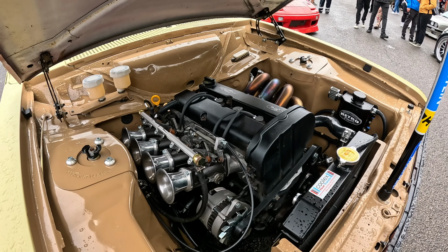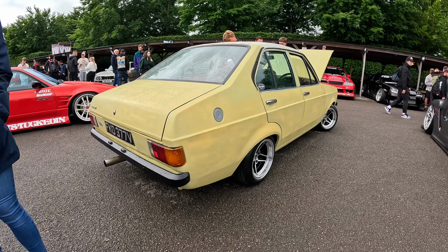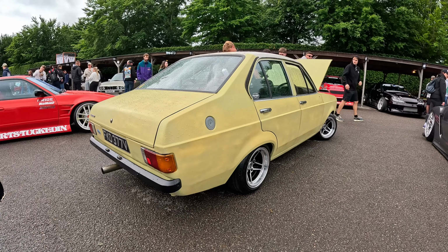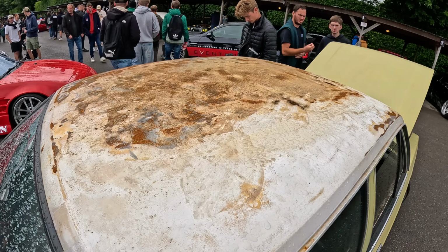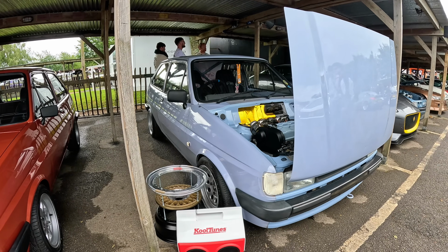Proper tidy Z-Tech setup in the bay, and it's sitting on the wide RS style rims, and I'm sure pretty soon he'll be getting the rest of the car painted. So goodbye rusty roof. Check out this Mark 1 Fiesta and this Mark II Fiesta with an ST170.